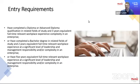So there's really different ways that you can get into the course. And as we said, it is designed for those who are looking at developing their career. They've already got a certain element or certainly a number of years of experience under their belt and are looking at taking it to the next level.